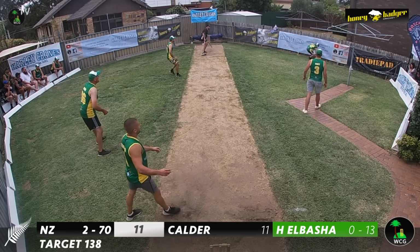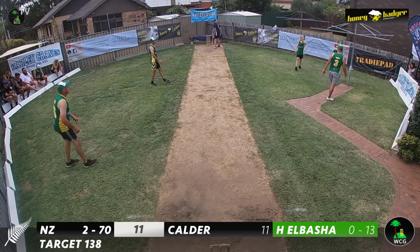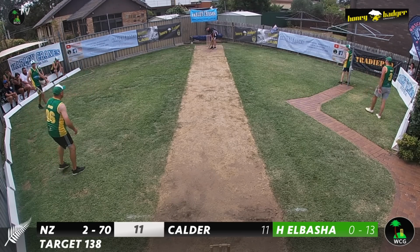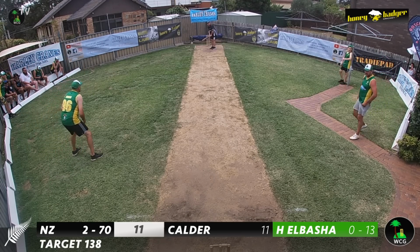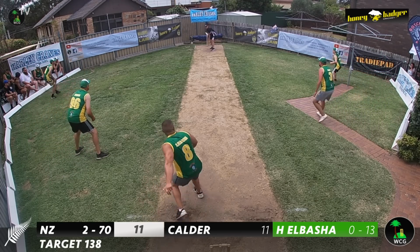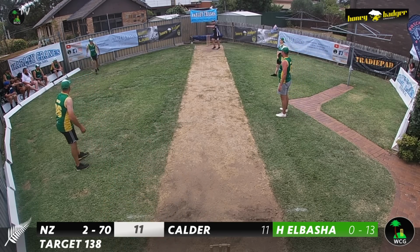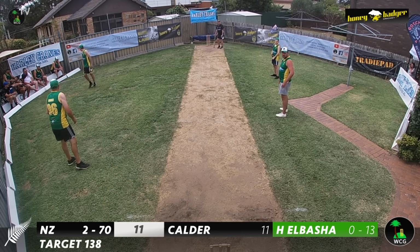Every run stopped will be crucial here for the green and gold, as al-Basha will continue to Corder again. This one's a full delivery, and Corder just turns it on the leg side onto the fence, and it's another priceless dot. So al-Basha starting to get his radar right in this second session. He'll continue to Corder over the wicket. This one's another good delivery, and it strikes Corder on the pad, and it's been fielded there by Schaefer. And Corder is pointing towards the boundary.